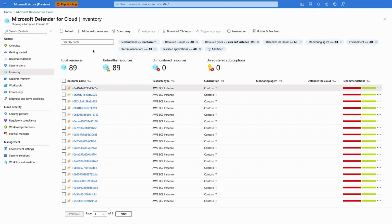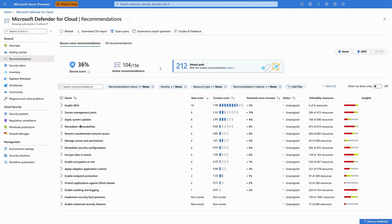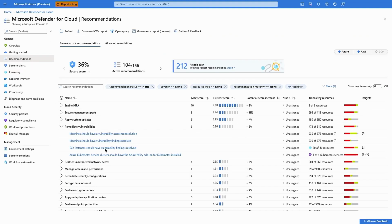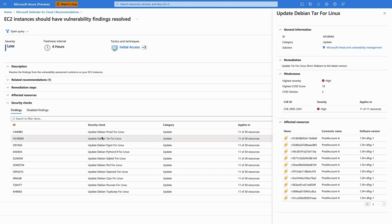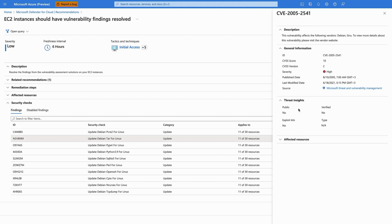We will go to our new vulnerability assessment recommendation for EC2 instances, and here we can see multiple high-severity issues. Opening one of them, we can see the same interface and experience we already have in Defender for Cloud, just without an agent installed. Microsoft Defender Vulnerability Management is already integrated with Defender for Cloud for agent-based vulnerability assessment, and now, supporting agentless scans too, it provides the same vulnerabilities coverage and level of detail as before.